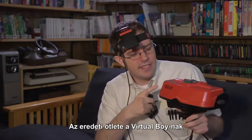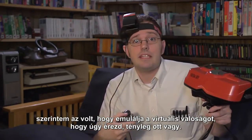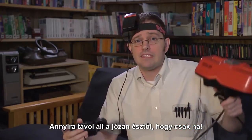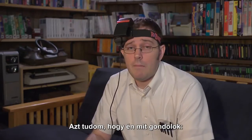The original idea of the Virtual Boy, so I thought, was to emulate virtual reality, to make you feel like you're really there. Well, the R-Zone got as far away from that idea as possible. It's so far removed from common sense that it's baffling. What were they thinking with this shitload of fuck? I know what I'm thinking.